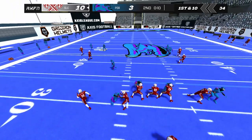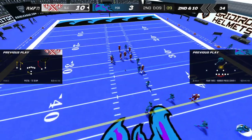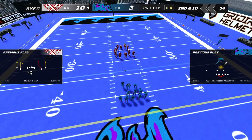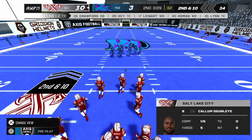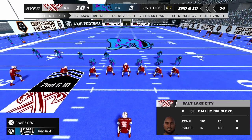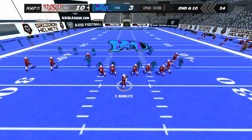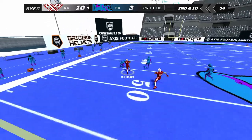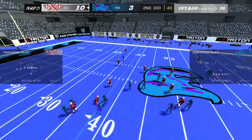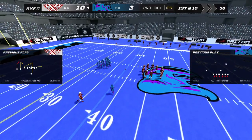Number 8 drops back. Incomplete. Lining up on second down. Steps into the pocket. The tackle is made. The away team uses their first timeout. First down.